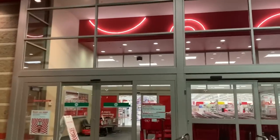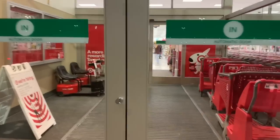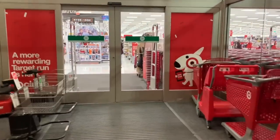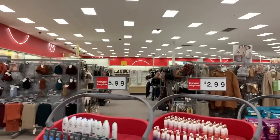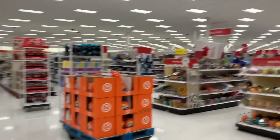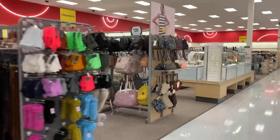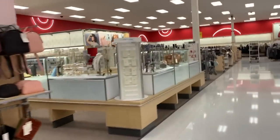You guys, I'm back in another Target, a new Target, to share more clearance deals with you. So let's go ahead and head in. Decisions, decisions. We have clearance over there. I'm seeing tons of clearance back there. I'm seeing some clearance end caps. I think I wanna go down here, you guys. Let's go down here and see what sort of shoes and deals this store has.